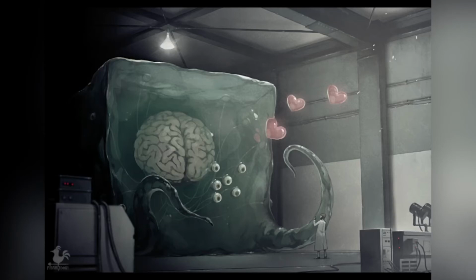SCP-2019, Gelatinous Brain Cube. Item number SCP-2019. Object Class Euclid. Special Containment Procedures. SCP-2019 is to be kept unconscious through the use of sedatives and fed intravenously. One brain must be left inside SCP-2019, and all others are to be removed surgically and then incinerated. Experiments involving SCP-2019 need the approval of at least one Level 3 researcher.